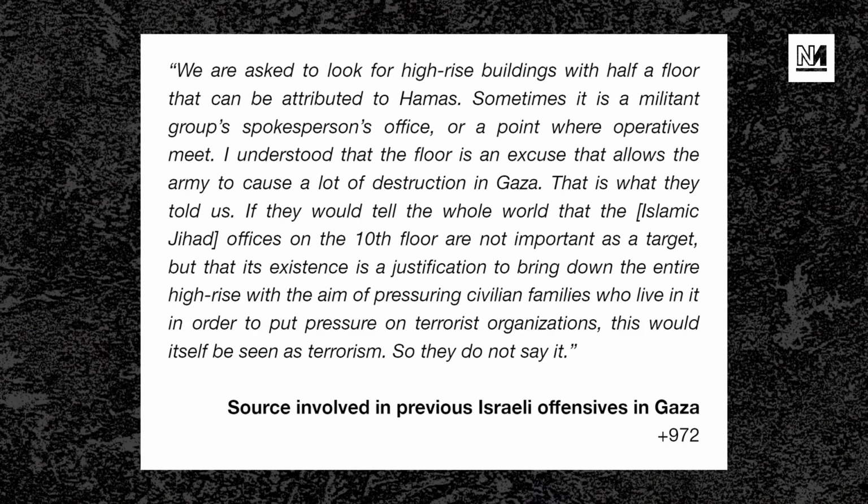A second source who took part in previous offences in Gaza told 972 this: "We are asked to look for high-rise buildings with half a floor that can be attributed to Hamas. Sometimes it is a militant group's spokesperson's office or a point where operatives meet. I understood that the floor is an excuse that allows the army to cause a lot of destruction in Gaza. That is what they told us.